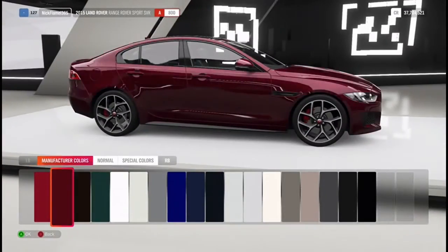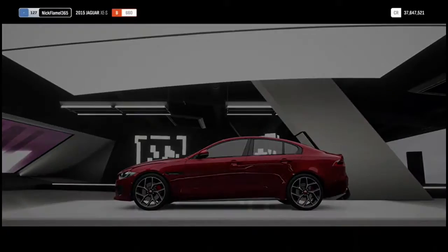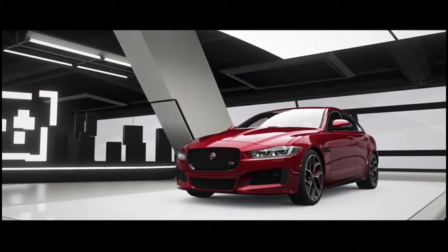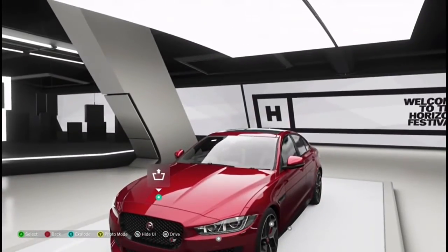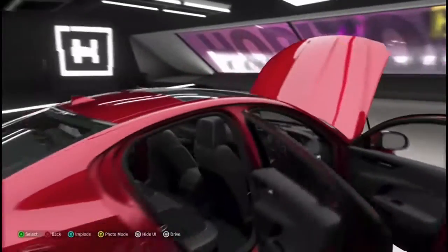Actually, I'll just go with red. You know what? I like red. Oh no. Acura is Japanese. It's owned by Honda. Okay, I'm not sure about that. Yeah, that's weird. Acura is not like.